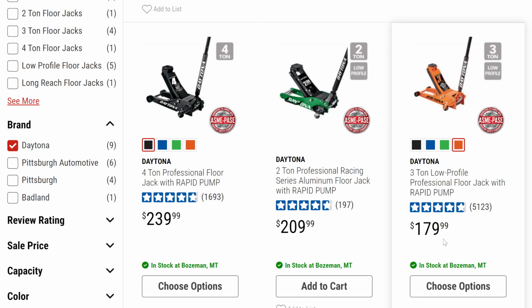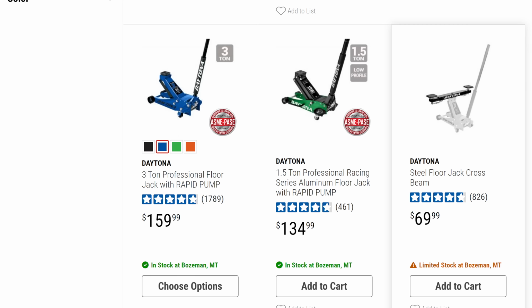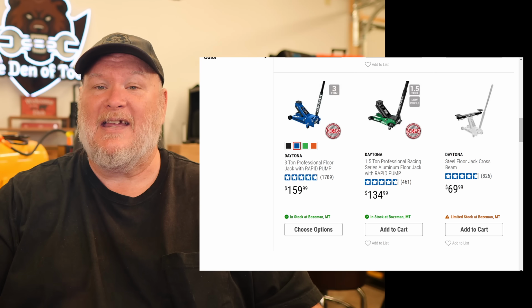So basically you're looking at a price here of $180 on this. Let's do the math on this one. We got $180, and with the coupon, that's going to take it down to $108. That's Pittsburgh level pricing. All right. Then we got the Daytona 3-ton professional with rapid pump. This is just your basic all-around jack. If you just want your basic go-to jack, this is the one to go. It's $160, and then we add the coupon on that, and you're looking at a price of $96. Just insane kind of pricing.